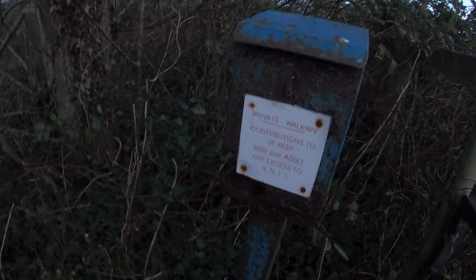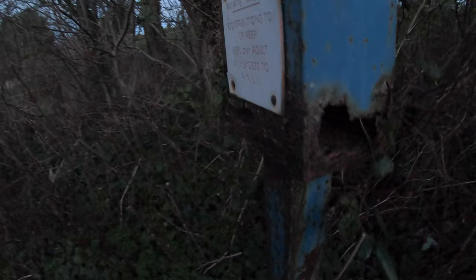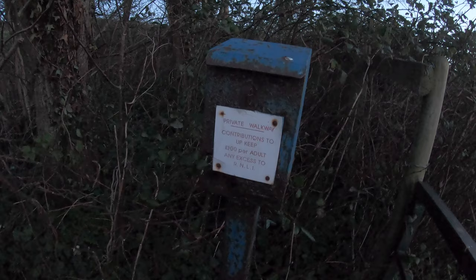Travel walkway, contributions to upkeep, £1 per adult, any excess to RNLI. I would do, except the box is completely disintegrated and I don't think it's been emptied any time soon. I'll maybe give some money to the RNLI when I get home online.